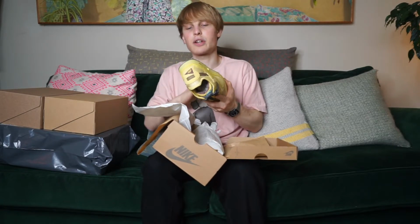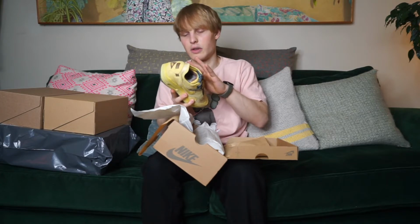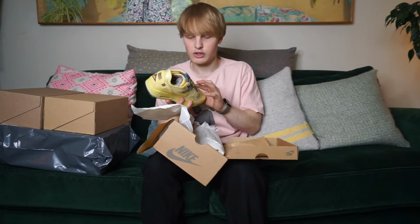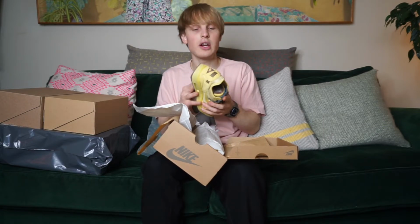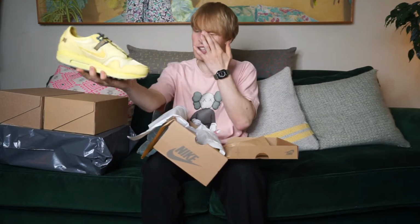So there were two iterations. Obviously you got the brown and the satin that released in the UK. There was also a wheat colourway which released overseas, just exclusively to the Travis Scott site, but we weren't able to cop that unfortunately. But let's just dive straight into the sneaker.